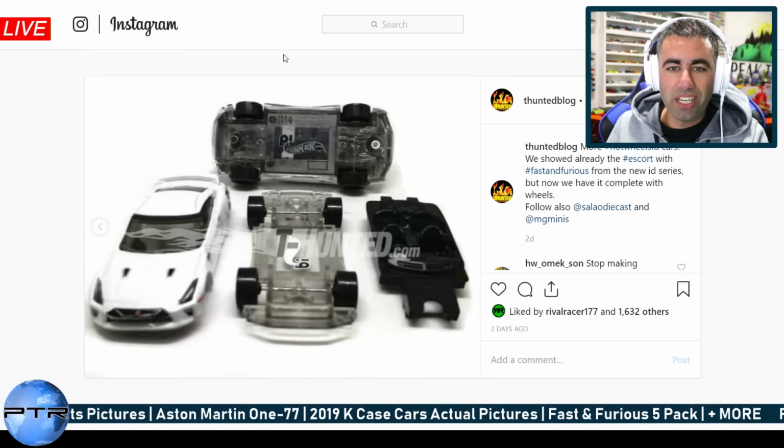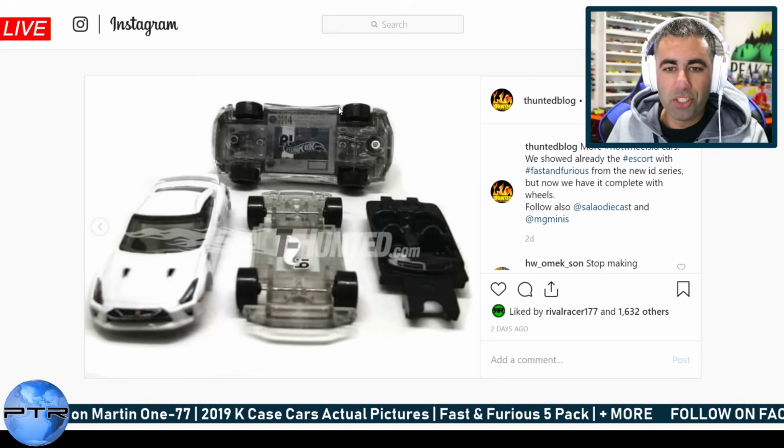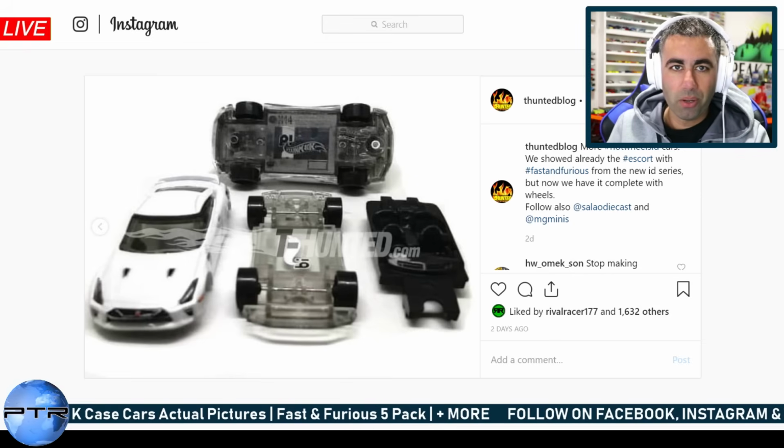We also got the GTR, and we saw pictures of this a few weeks ago, but I believe it has white wheels on it. So really, really cool wheels on this GTR. I'm actually looking forward to this GTR. I think it's going to be a good one.